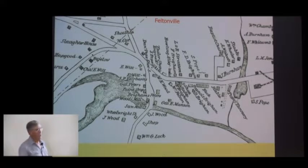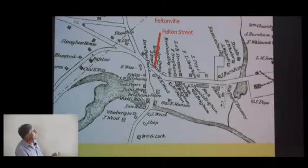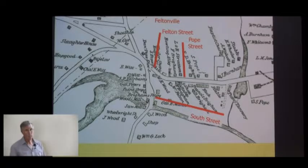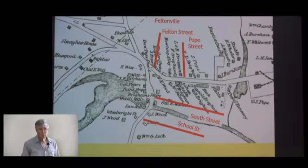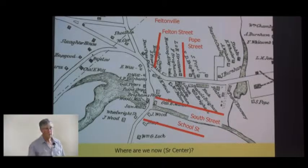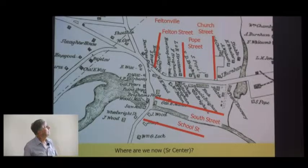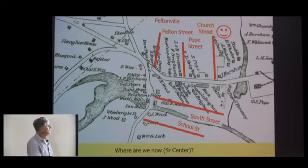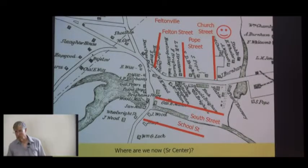An easier one to read, clearly not made in 1853, but shows us where we are, just to help you a little bit here. Here's Felton Street. Pope. Begin to see where we are if you've kind of lost your bearings a little bit. South. School. And where are we now? Can you see where we are, or where we will be, on the map? This building wasn't here yet. There you are. What's interesting and may have thrown you off is there's no Unitarian church yet. This is still Burnham's lot, right here on the corner. The church will be there a little bit later.